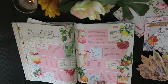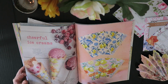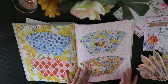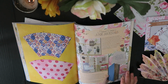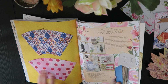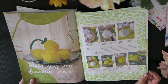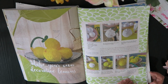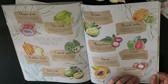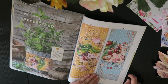Mocktails. Oh, how cute. Yum. Toy museum. Oh, how cute. Ice cream cones. Cute. How beautiful. Chalk journals. Oh my god. Oh my gosh, how cute. Junk journals. I love journals. I love junk journals. This is amazing. How cute. Fake lemons. It's adorable. Pretty. Unusual fruit. Those are gorgeous.